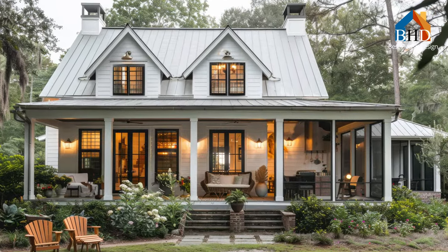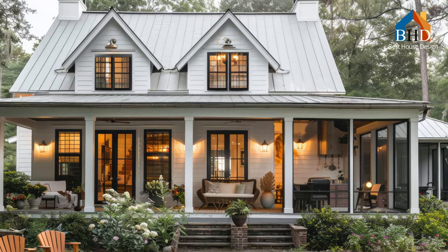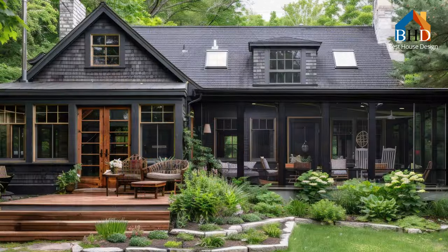Step through the front door, and you'll be embraced by the rustic charm that permeates every inch of this enchanting cottage.